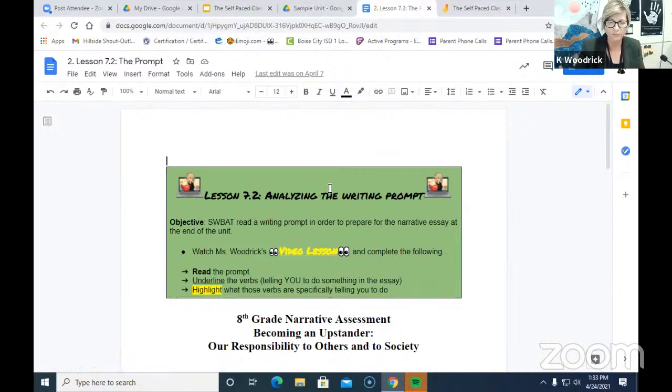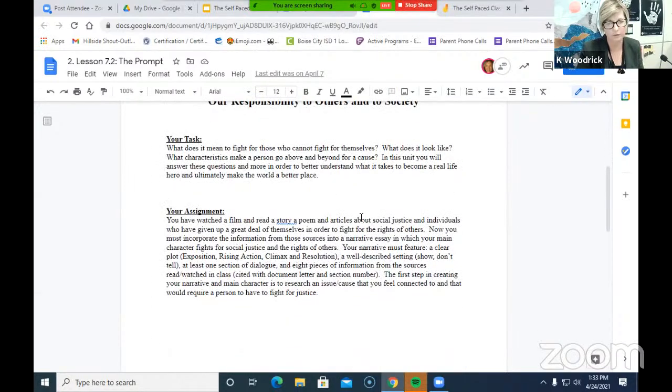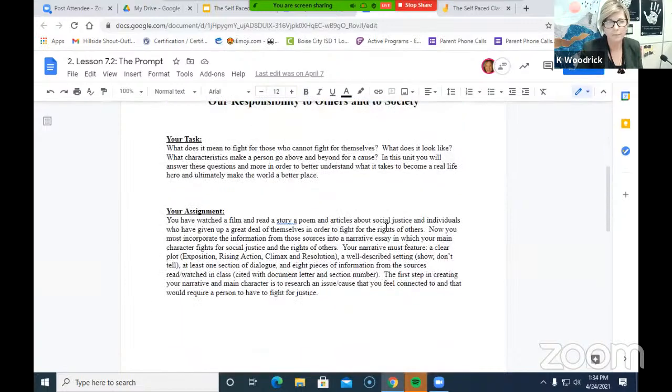They get the writing prompt right at the start of their performance task so that when they're reading, they know why they're reading. So I give them the writing prompt at the very start of the unit, on day 1 of the unit, and they have to read it. And in this lesson, I tell them what to do. I tell them you've got to read the prompt, underline the verbs. We do it all the time. And again, they learn this.